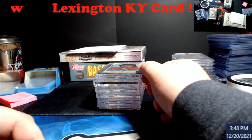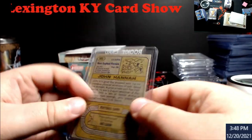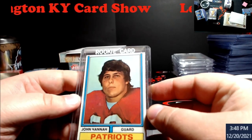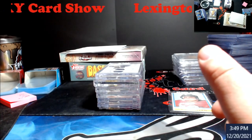All right, onto the card stuff. John Hanna rookie card. Figured eventually one day maybe I'll throw it out to be graded, because like I said, I've been venturing back into vintage. It always will go up. That's the thing. It may take a long time, but it will go up.